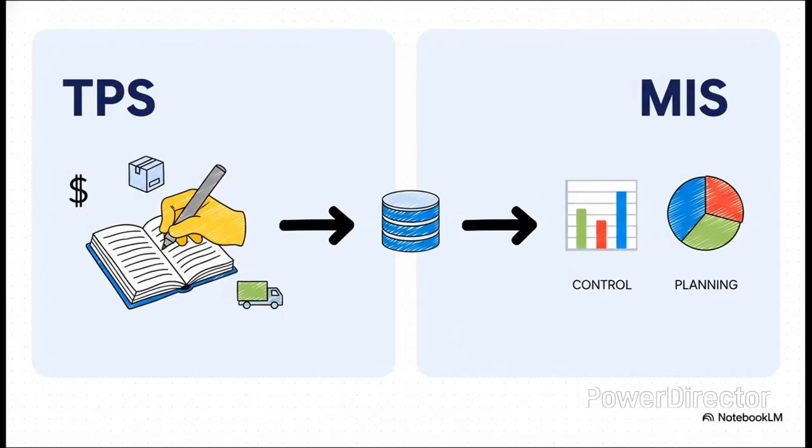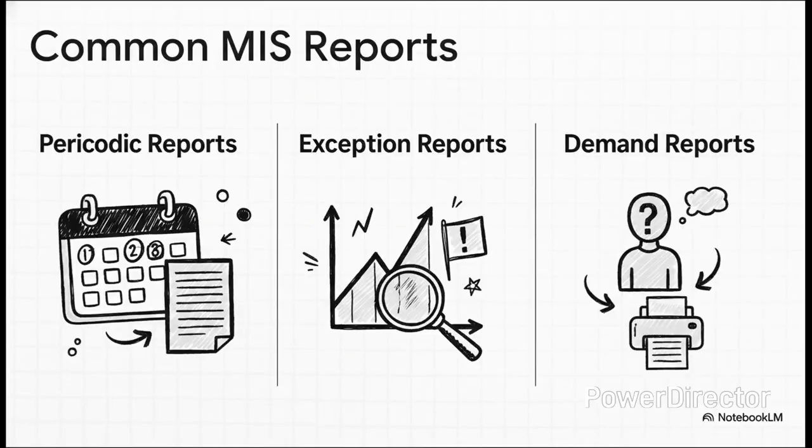Okay, so here's the key difference, and it's a big one. The TPS creates the database. It's the recorder, logging every single raw fact. The MIS, on the other hand, uses that database to summarize all those facts. So you've got one system handling the day-to-day chaos and another giving managers the tools they need for control and planning. And these MIS reports, they come in a few main flavors.